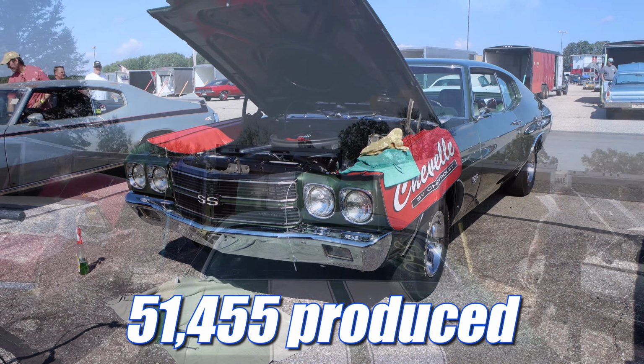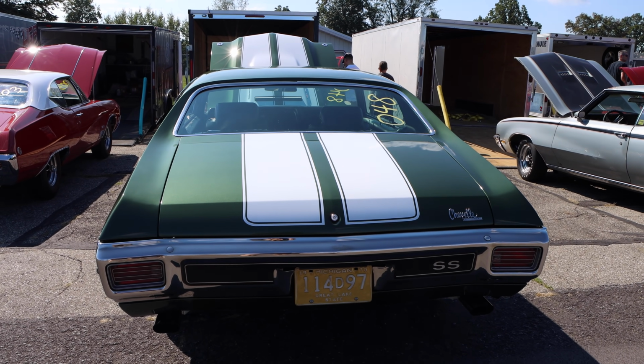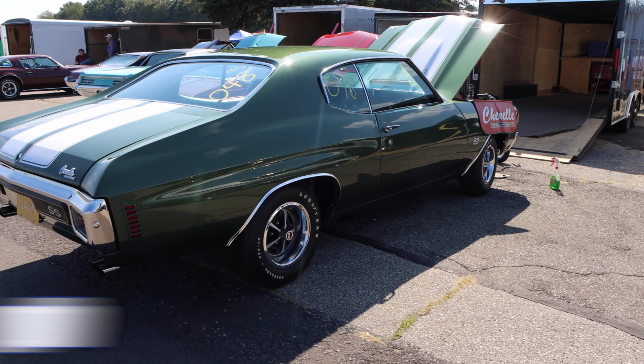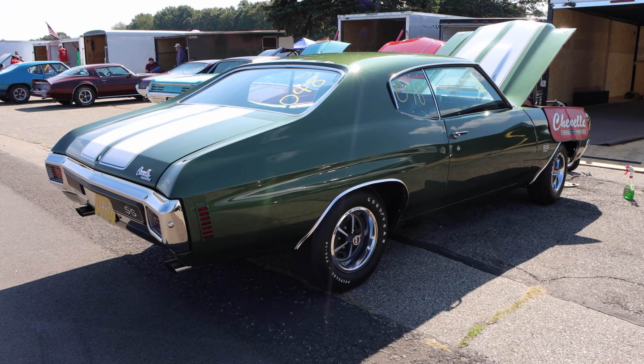The L34 Super Sport Chevelle sold rather well in 1970 with 51,455 units total. Car Life magazine tested an L34 Super Sport Chevelle. It had a 331 gear just like our featured car, but theirs had an automatic transmission. It ran the quarter mile in 15.5 seconds at 90 miles per hour. Let's check out that opponent.